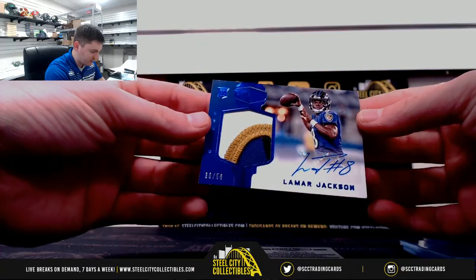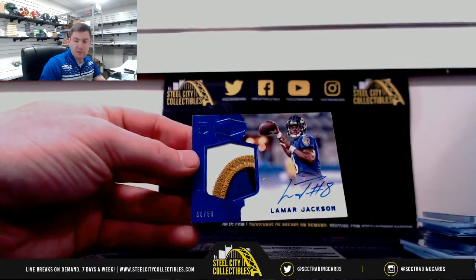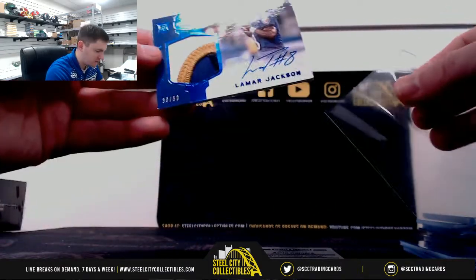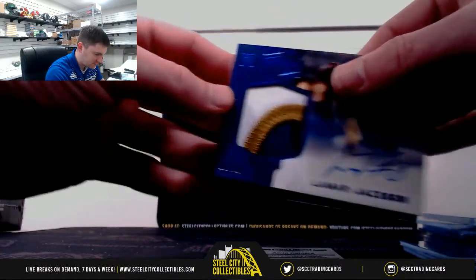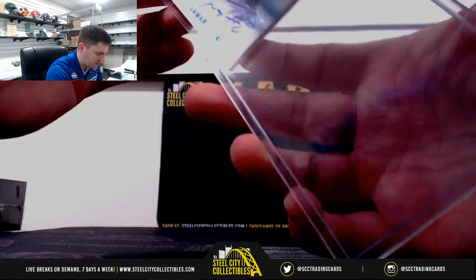Lamar Jackson, four color patch, 30 of 50. Now he's a full-time starter. So Sony Michel and Lamar Jackson. Definitely two of the better boxes I've seen.